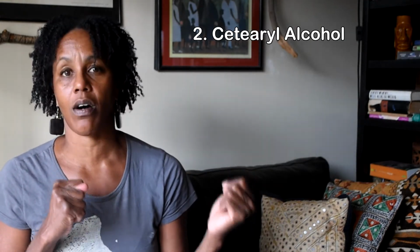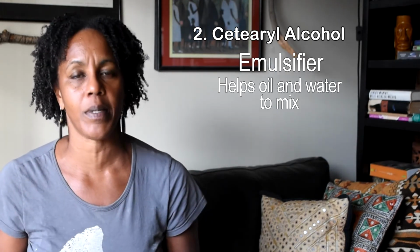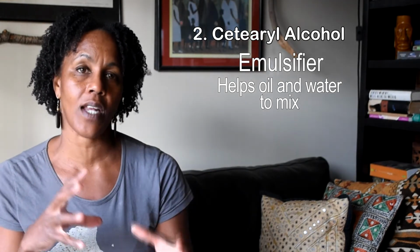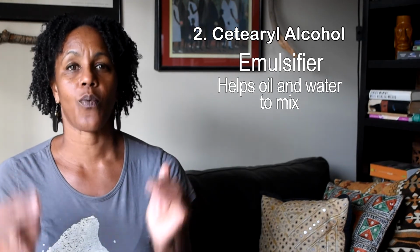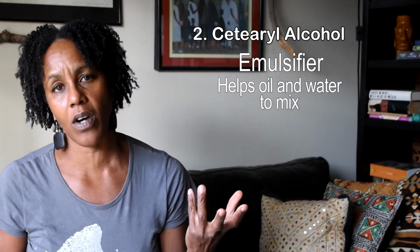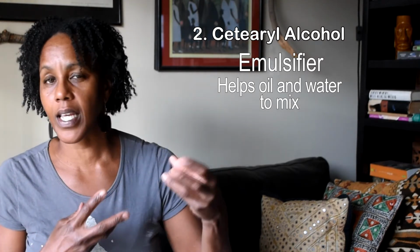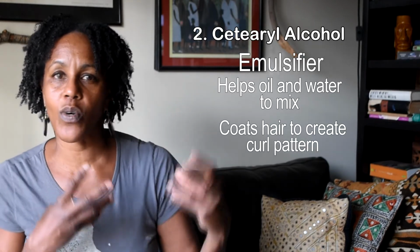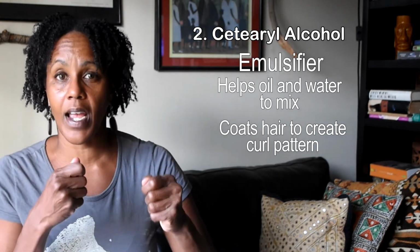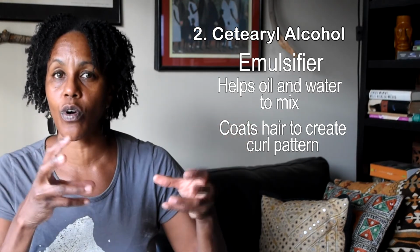Number 2, cetyl alcohol. Cetyl alcohol is an emulsifier. An emulsifier is a very common ingredient in hair products, and what it's there for, one, it's like this white wax type ingredient, and what it's there for is to help with mixing oil and water. And also with cetyl alcohol, it being a waxy type ingredient, it also coats your hair, and that coating of your hair helps to create a curl pattern. When you twist your hair up and you let it dry, there's this little bit of wax on your hair allowing those curl patterns to stay.